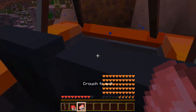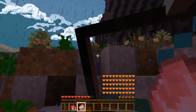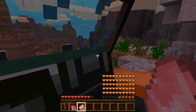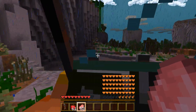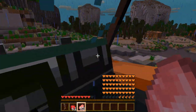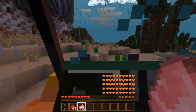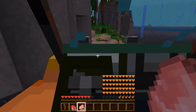Uh-oh. Shoot, I jumped in my car just before I was about to take damage. Entering the jungle biome? I don't want to be here. I'm just going to drive around all crazy. Oh, God. Okay. Okie dokie. Hopefully I can outrun any animals that are around here. Okay. Let's go around here. Then up this hill. So that is mostly all the animals here.